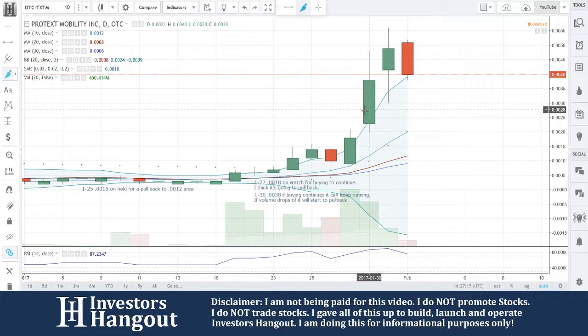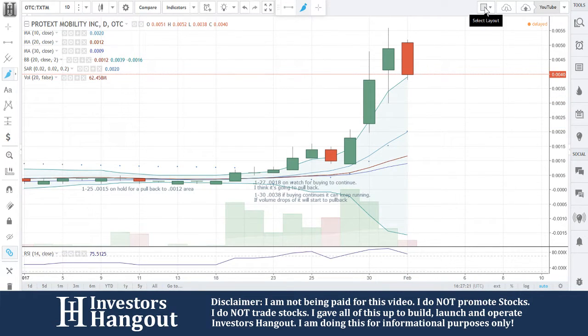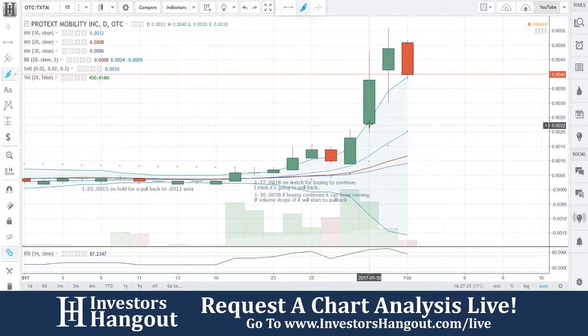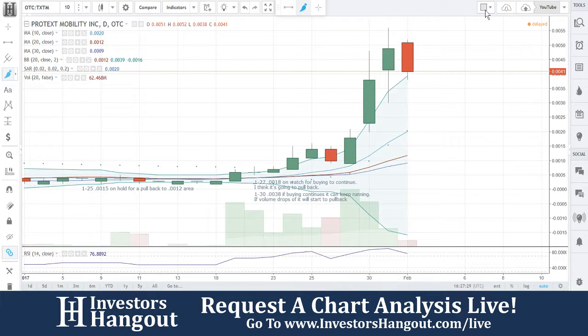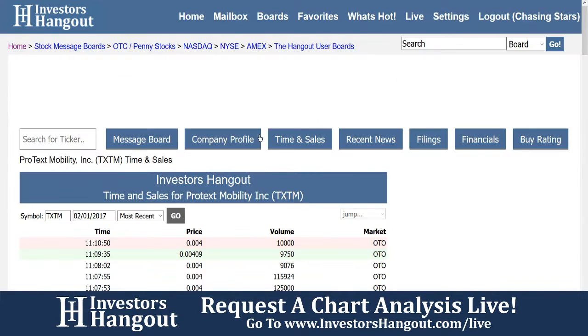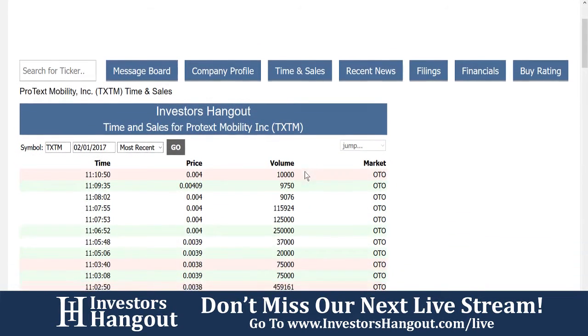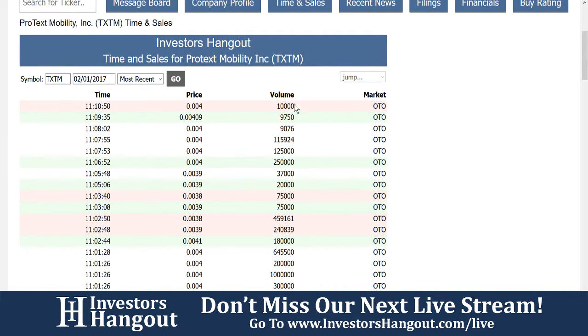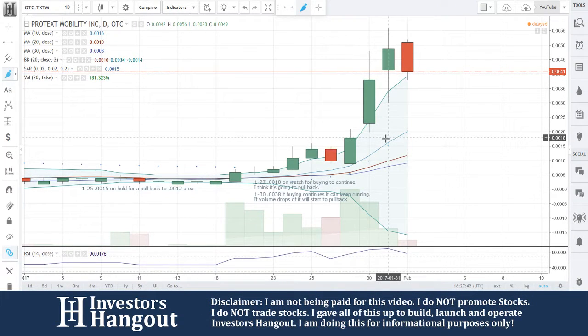On the 30th, which would have been right here, was the last time we took a look at it. If buying continues, it keeps running. If volume drops off, it will start to pull back. Again, the volume continued, the buying pressure continued, and you guys went up another day. You could see this especially on the Investors Hangout Time and Sales. Most websites charge you for all this information. It's completely free here. Based on this, you can get a better idea of the buying pressure using that tool.